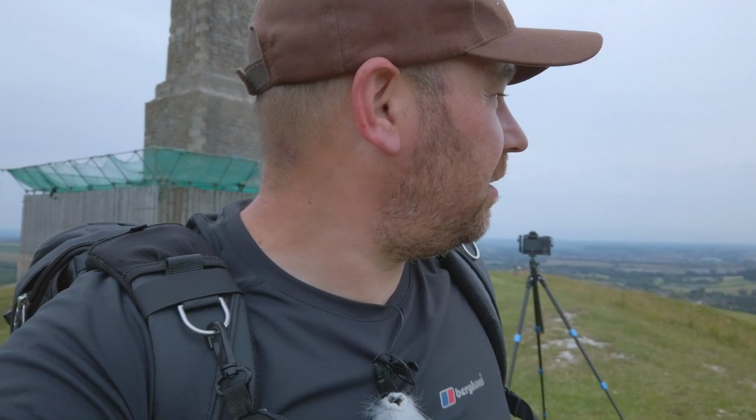Whilst the light up here is pretty useless, it's grey, there's no colour, there's no sun, I did find a chap up here who was painting, so I ended up taking some pictures of him. I've moved off to not disturb him, but it was quite nice. Just nice to see someone else enjoying the solitude up here. You can hear the odd car, but in the main it feels pretty far away from everything, which, given we're in Wiltshire, is pretty rare.